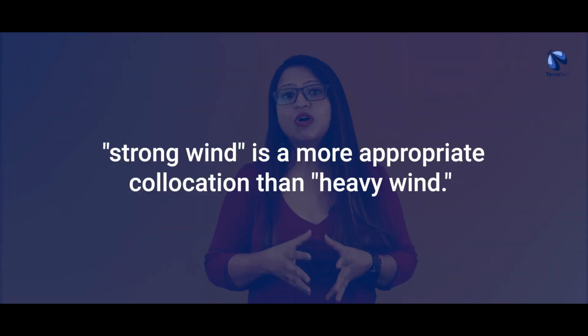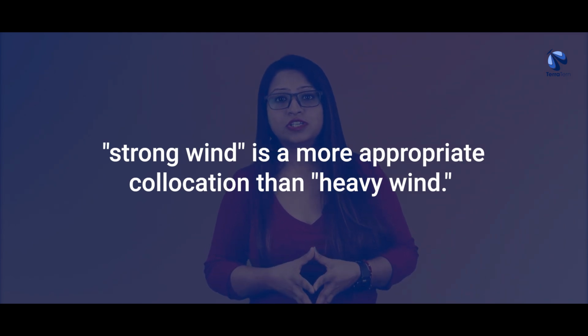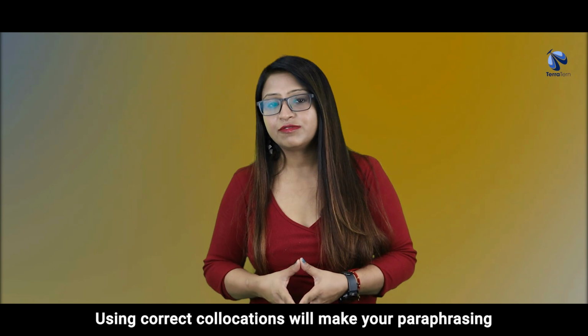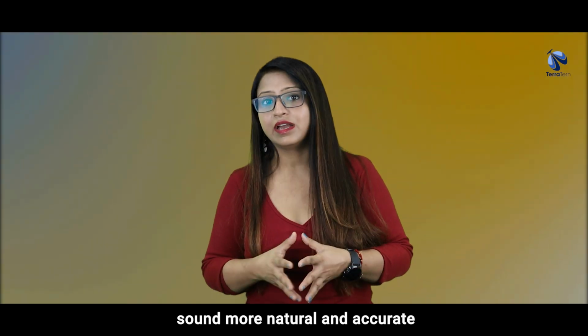For instance, strong wind is a more appropriate collocation than heavy wind. Using a correct collocation will make your paraphrasing sound more natural and accurate.